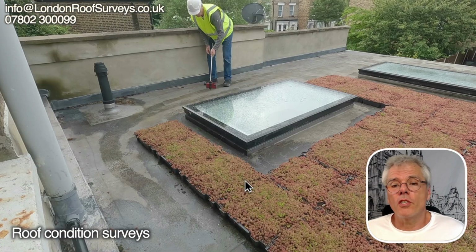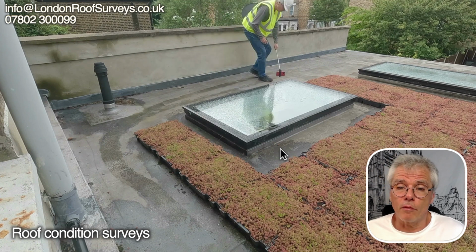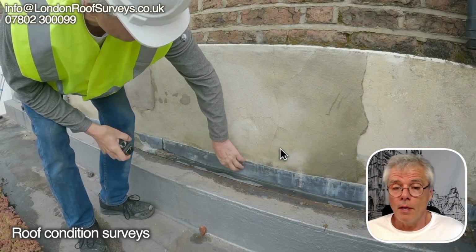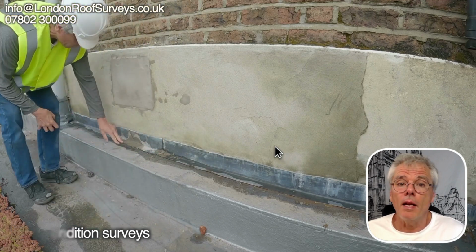Normally when we do roof condition surveys, it's probably because the insurance company have asked to have a survey done of the roof just to make sure that there's no problems with it. When you renew an insurance premium these days, sometimes the insurance company ask for that.